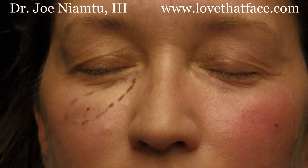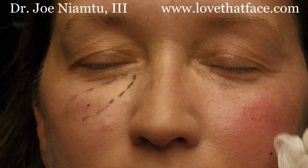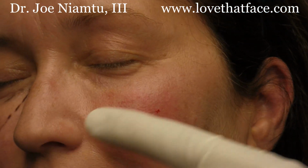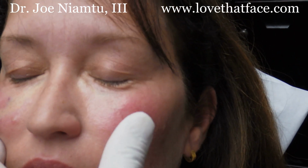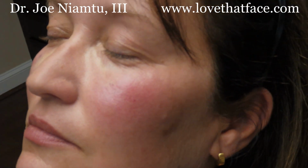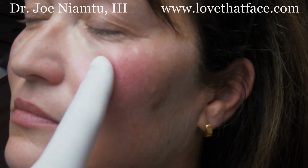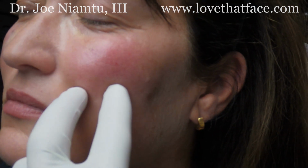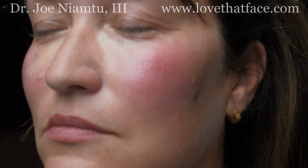And so what we've done is we've taken our dent there and we filled it to a nice, youthful, more rounded contour. She's red from the injections and the massage, and she is a little white here from the local anesthetic. But you can see how we have this nice, what I call a cheek apple, because it's just that roundness there. And if you remember, we had the big groove right here. So this is exactly what we want, and this is why fillers are so powerful there.